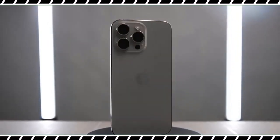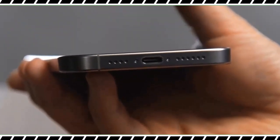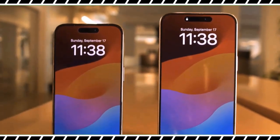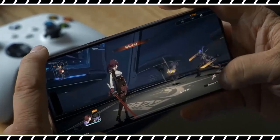Based on my camera testing, the iPhone 15 Pro Max arguably offers the best photo quality around, especially in low light, and the bigger 5x zoom is a great upgrade I have been waiting for, even if the digital zoom could be a bit sharper.